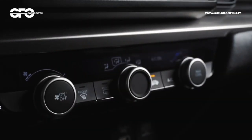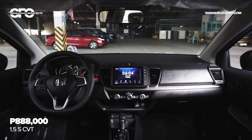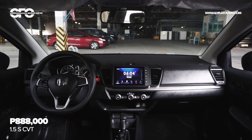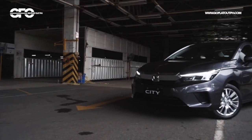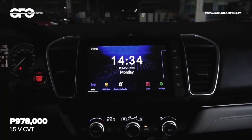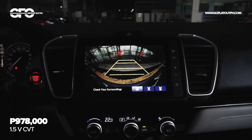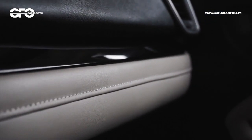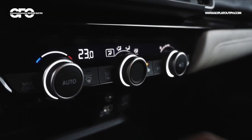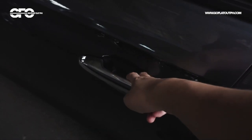On the other hand, opting for the S CVT variant adds an 8-inch touchscreen infotainment system with Apple CarPlay and Android Auto, along with Eco mode. You step up to the 1.5 V CVT variant and you will get a reverse camera, power folding mirrors, 16-inch alloy wheels, beige interior with soft touch plastics, automatic climate control, rear aircon vents, along with the addition of smart entry.